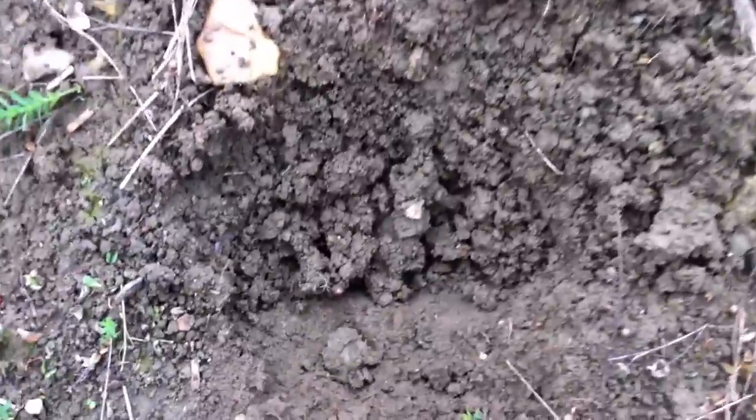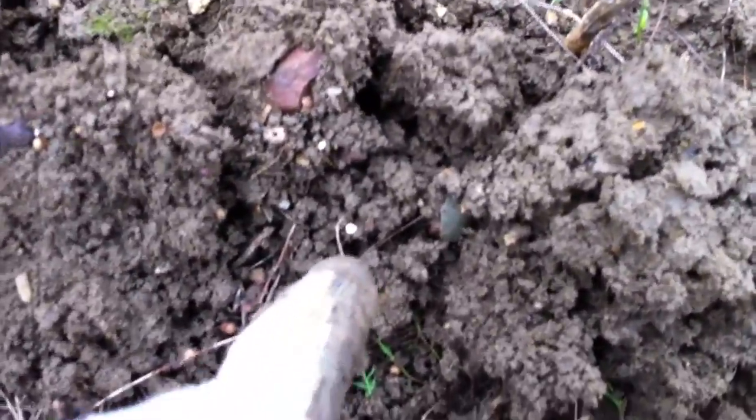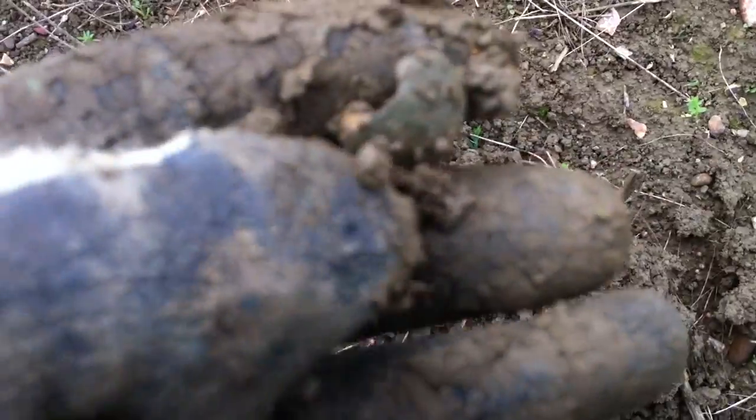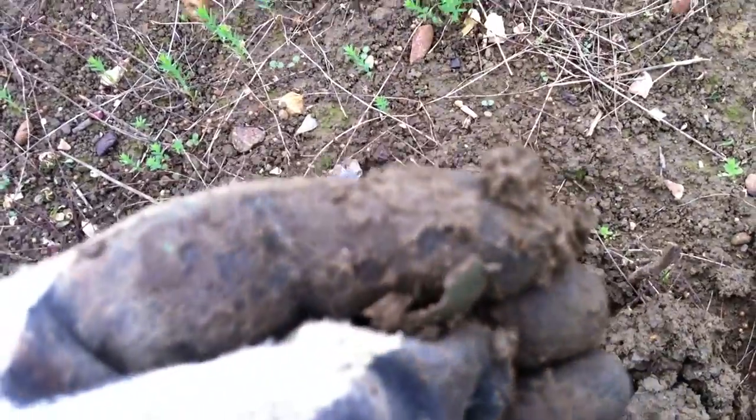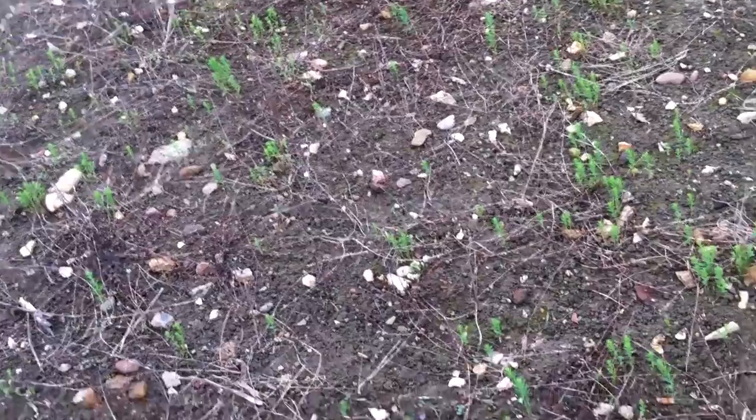Had a half decent signal here, about 4 inches down. Don't know if you can see it, don't know what it is. I think it's a part of a crotal bell, I think. And that adds to the many hundreds that I've got. Very pleased with that. So on we go to the next.